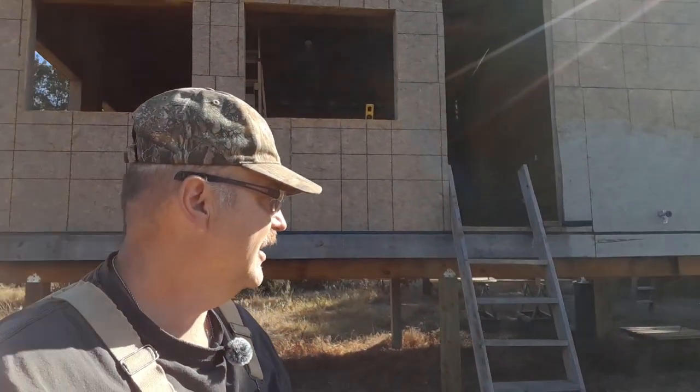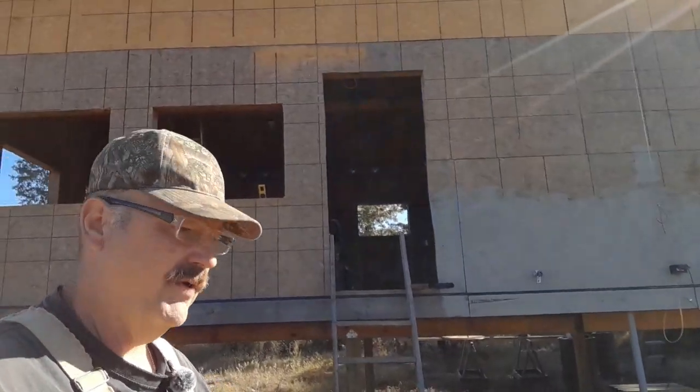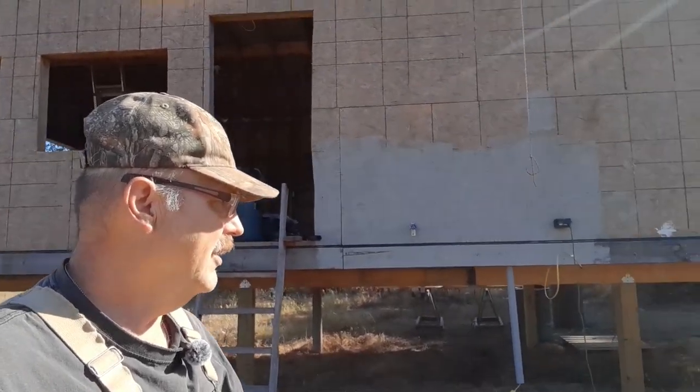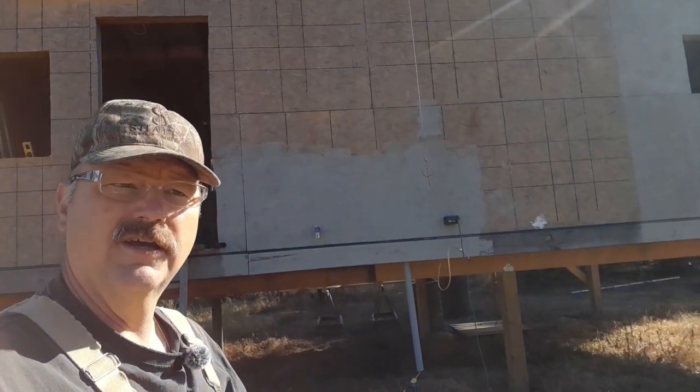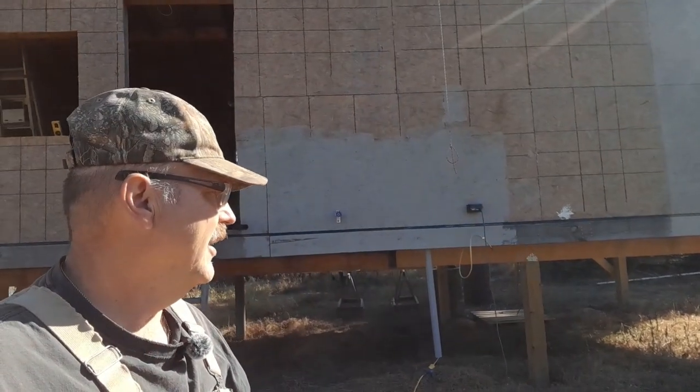But the size, it is 16 foot by 36 feet. You know, nothing big, nothing fancy. There's going to be a large porch coming out here, 12 foot out, so we can enjoy the temperate weather when it's not too hot in Texas.